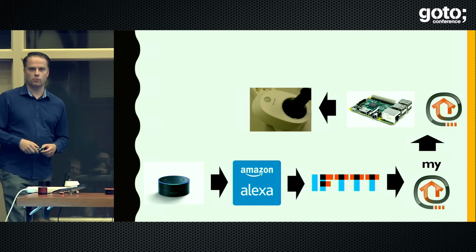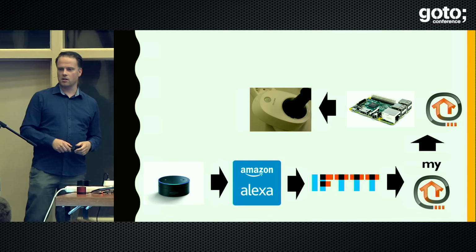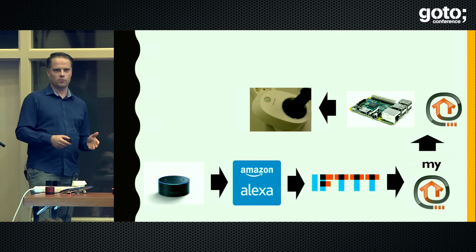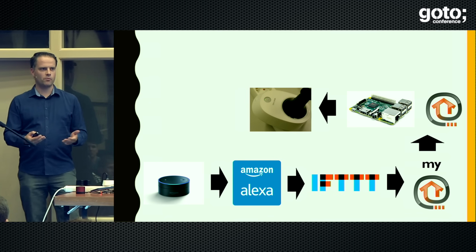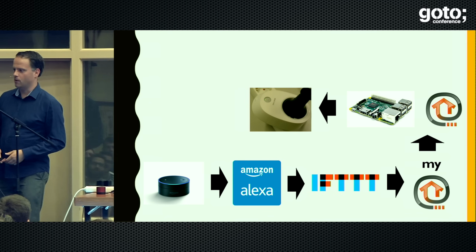When I demoed this at another conference, one of the creators of openHAB was there, and he was like, "Whoa, did you really demo this live?" And I was like, "Why? Don't you trust your own stuff?" Most of the time, it works pretty well.